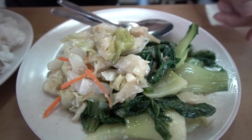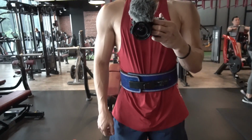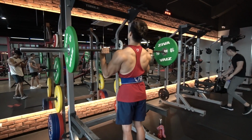So tip number 3 that I want to give to you guys, at the same time I wish I knew these things, is to eat a lot more carbohydrates, because carbohydrates is converted into energy. Now you can have a high carb diet, at the same time you can be on a caloric deficit. Going high carb doesn't mean you're going to gain weight. If you're on a caloric deficit, you're still going to lose weight. Make sure that you have enough energy to perform in the gym and train really hard.